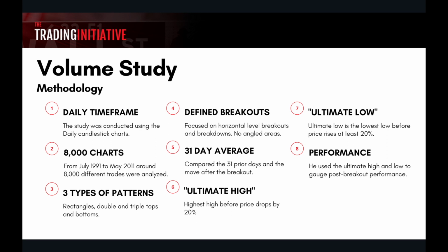Because they're defined breakouts. He focused on horizontal level breakouts and breakdowns, no angled areas. Why did he do that? I'm going to assume it's because symmetrical triangle breakouts and things that have angled areas are subjective, right? I might draw a slightly different angle than Mike, and Mike might draw a vastly different angle than RJ, etc. These horizontal level breakouts and breakdowns are very clearly defined. You're not going to find a whole lot of variation with those.